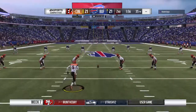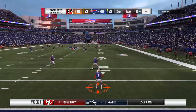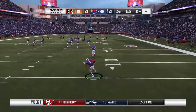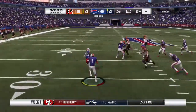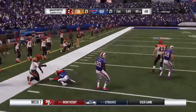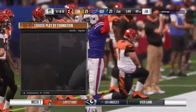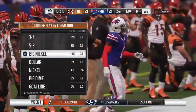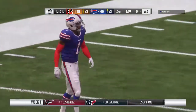So we're right back where we started, all even as the kick's away. Now Jones uses the spin. And he'll return this one all the way onto the other side of the field. Well, that return gives them a golden opportunity to go out in front. How will the defense respond after giving up that type of a return?